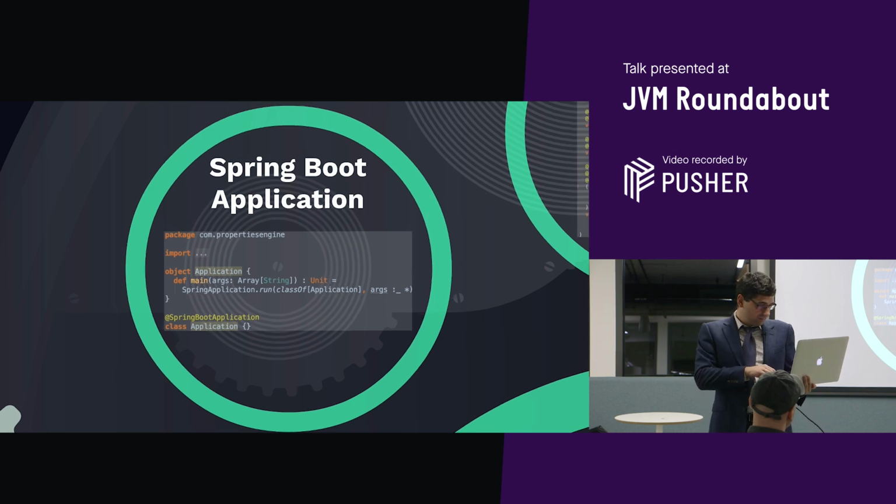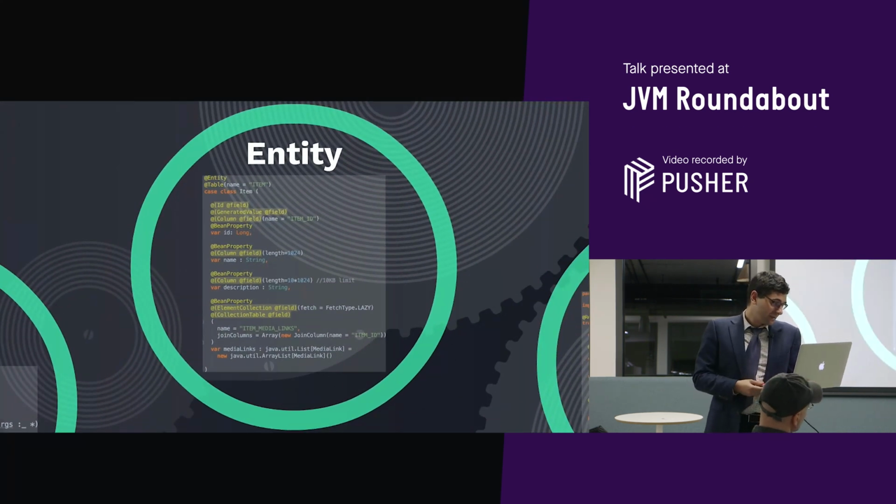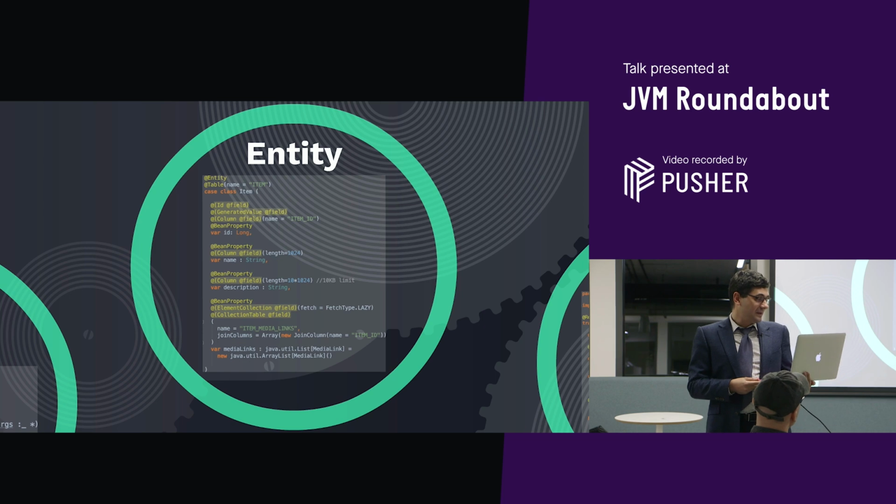This will be very visible in entities. That's another tricky area here. As you can see, I'm using a case class, which is a very handy class in Scala. However, I define variables as vars, not as vals. Why?